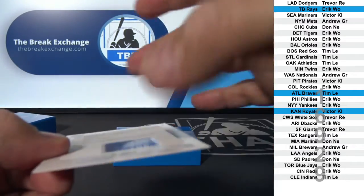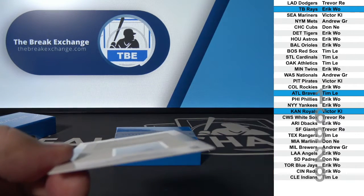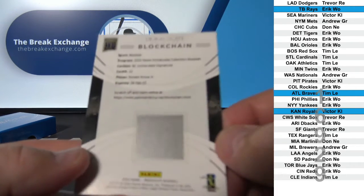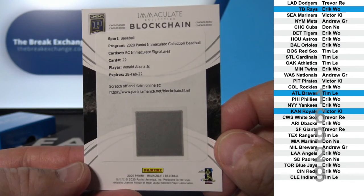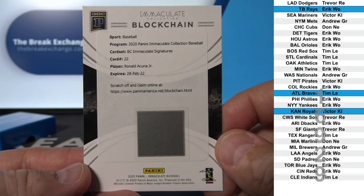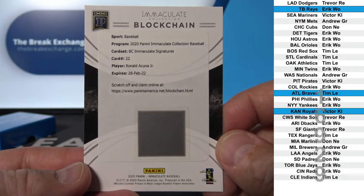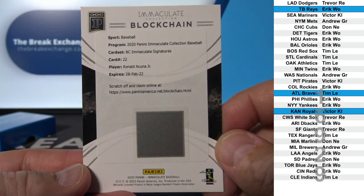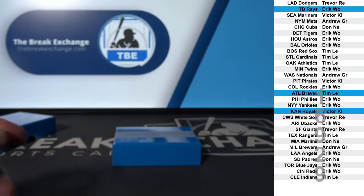And the blockchain redemption. We can't redeem these for you. These are digital. And these are hot right now. Immaculate Signatures Blockchain Ronald Acuna Jr. Very nice. Braves, Tim, L.E. Nice card. And a very nice box.